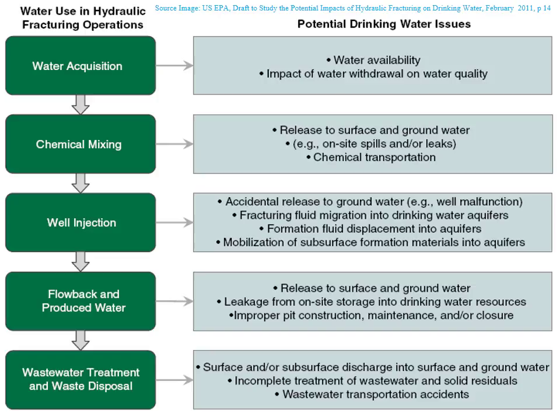Second is chemical mixing. Thousands of chemicals are contained in the fracking fluid. Many of these chemicals have potential health impacts, including, according to EPA, carcinogenesis, immune system effects, changes in body weight, changes in blood chemistry, cardiotoxicity, neurotoxicity, liver and kidney toxicity, and reproductive and developmental toxicity.